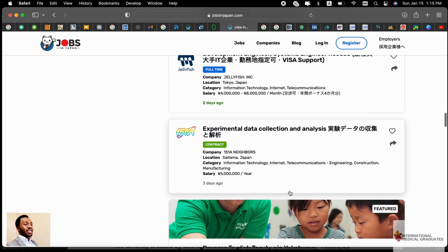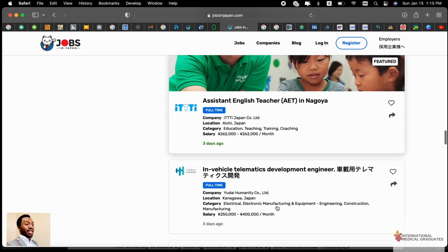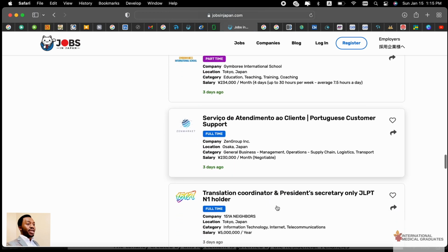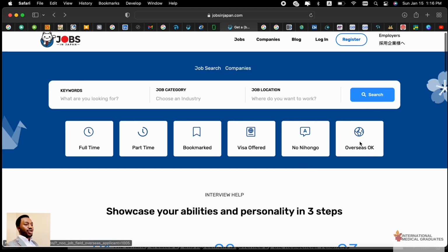There's all different kinds of systems. There's also data collection that you can do if you're good at statistics and biostatistics. So there are many different opportunities and things that you can actually look for, and you have here. You just need to input whatever you want, and then you can push on search.